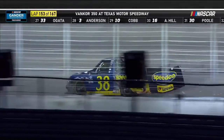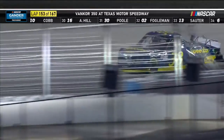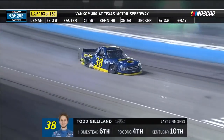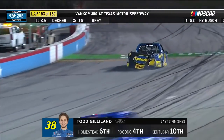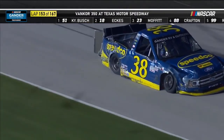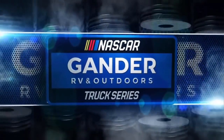Man, he was running inside the top 10 in the 6th position. A lot of speed, but that is a hard hit. And we saw him and Ben Rhodes battling for that 5th place there just a couple laps ago. And we pointed out he took 2 tires. Hopefully he didn't lose a tire to cause all this mess. I think it would be tough for us to figure it out right now based on how that truck looks.